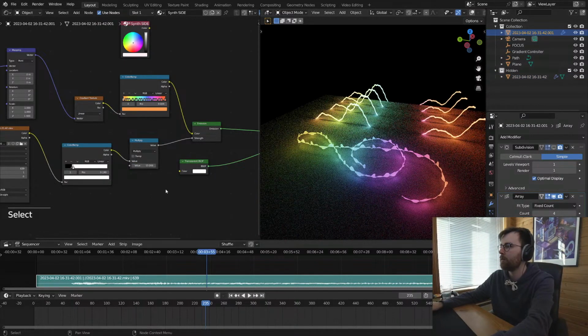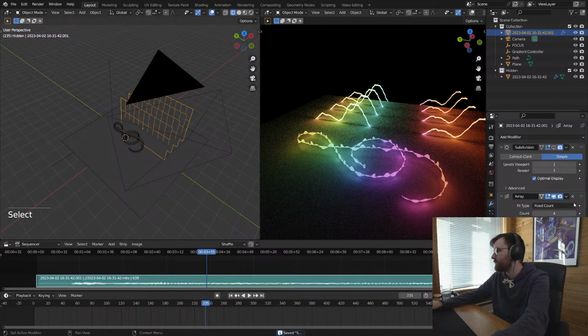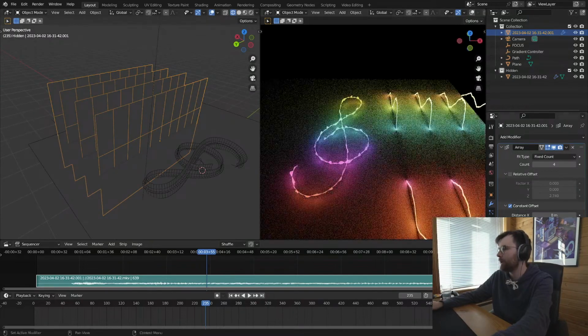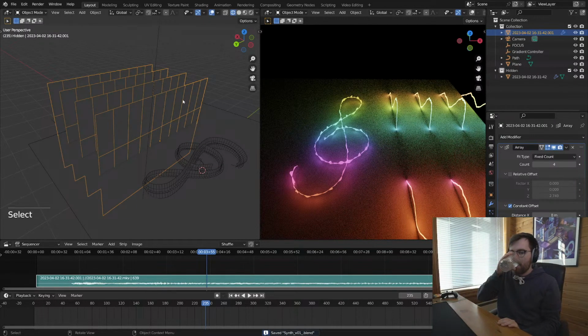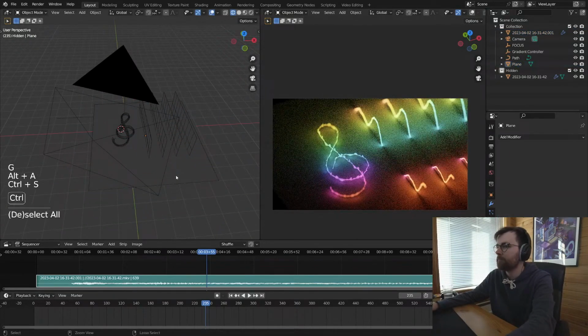Okay, put it before the subdivision surface. It's just really weird that I didn't think I would need it. Subdivision surface. Today's a weird day. Yeah, I use the constant offset. It works. Sorry, you can't see it, but yeah. So that works. Okay, so now let's actually get some renders going here. I want to just see what this looks like as a render.